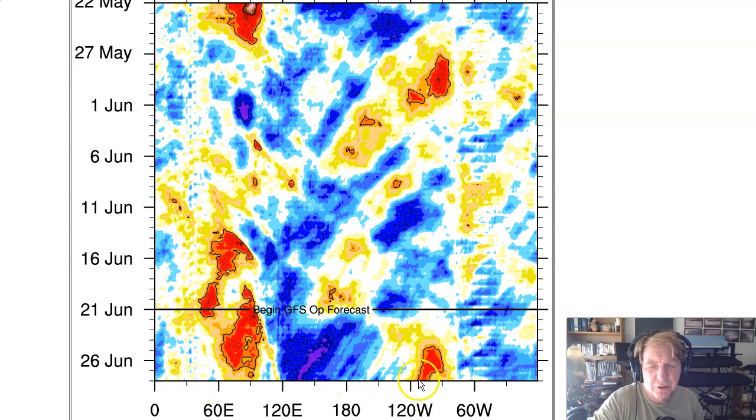All right, so this is the whole plan on one chart. 180 is the date line. Kelvin wave generation area starts about 135 east, so from about here to about 170 west, right there. All right, and you can see what's going on here pretty clearly. In the very far west Kelvin wave generation area, the blue is westerly anomalies. The yellow is easterly anomalies. The yellow is westerly anomalies.